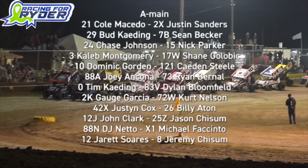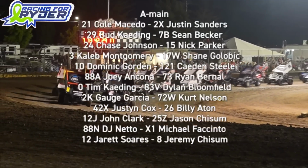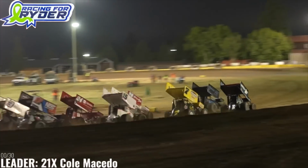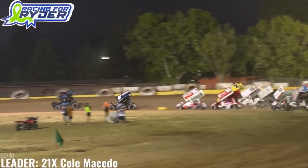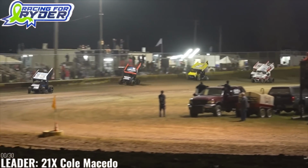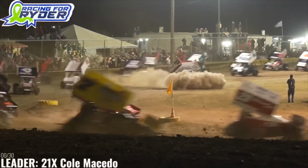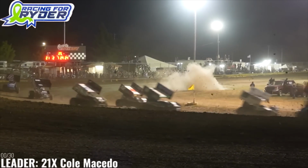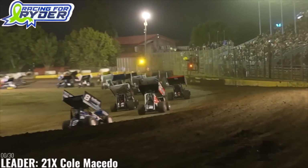Live from the Santa Cruz County Fairgrounds in Watsonville, California. It's time for the 14th Howard Kaeding Classic. Cole Macedo gets first call into turns 1 and 2 over the 2X of Justin Sanders. We've already got one facing the wrong way. It's the 10 of Dominic Gordon, middle of the backstretch, and we are yellow right away.